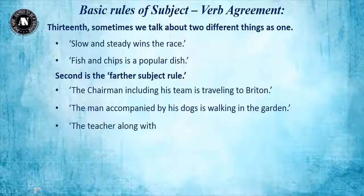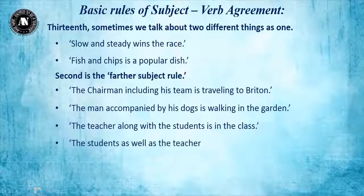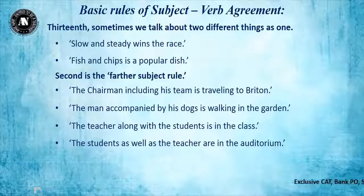The teacher, along with the students, is in the class. The students as well as the teacher are in the auditorium. The king and not the ministers is in the court. So, if you have observed, the subject which is written at the beginning of the sentence is the primary subject. Hence, the verb will agree with the primary subject.